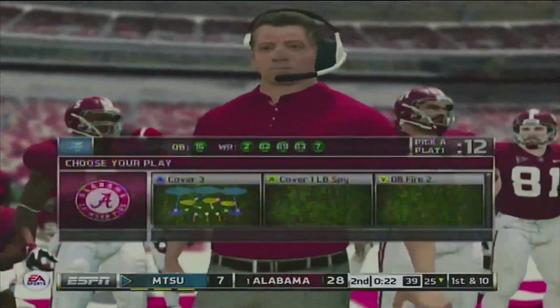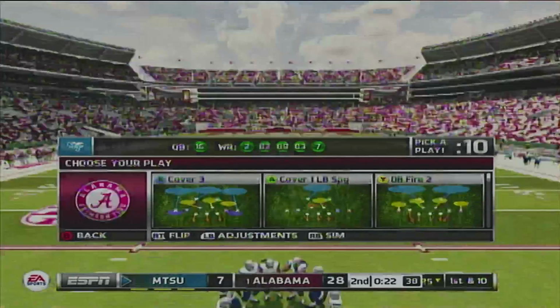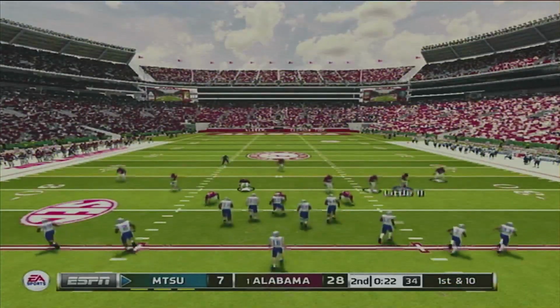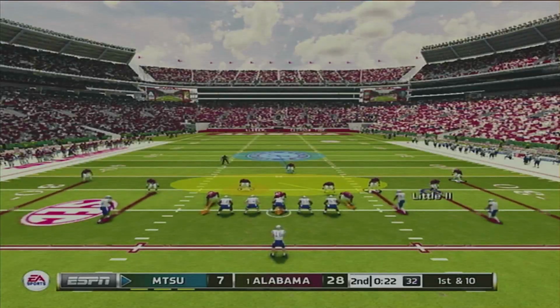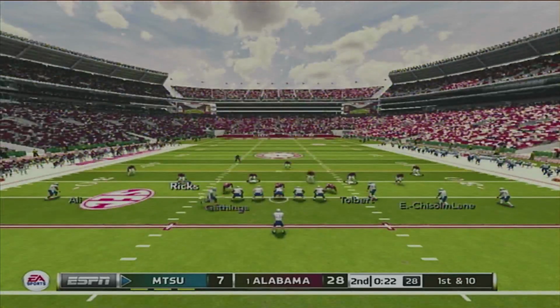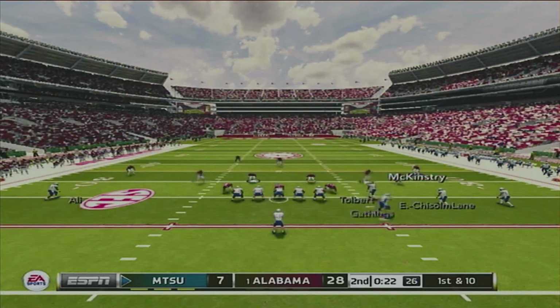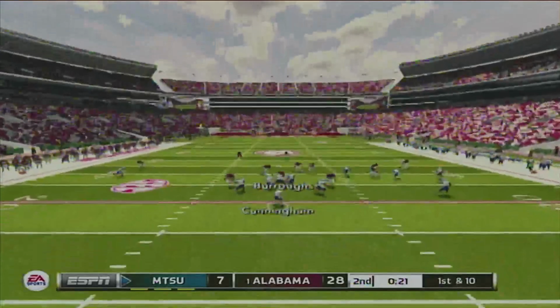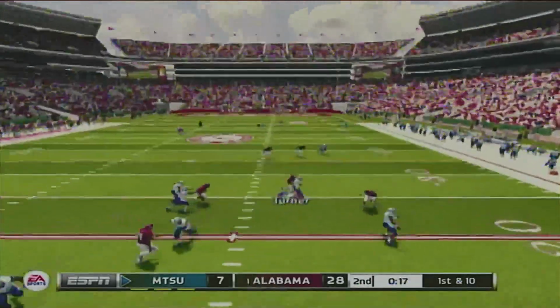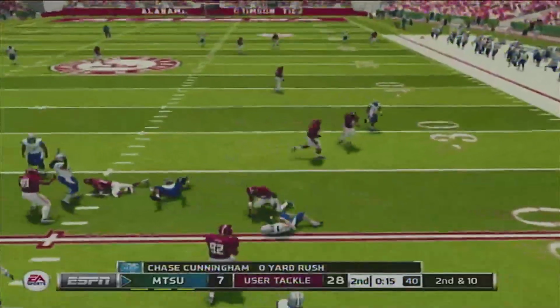Alabama's out of timeouts. This offense threw the ball extremely well on their last drive, and they ended up with a touchdown. Well, I think this defense has got to do something, because right now the quarterback is in such a good rhythm that you've got to do something to try to get him out of it. I would suggest trying to bring more pressure. Try to come up with an exotic blitz look to try to get him on his heels as opposed to being the aggressor and attacking the defense.